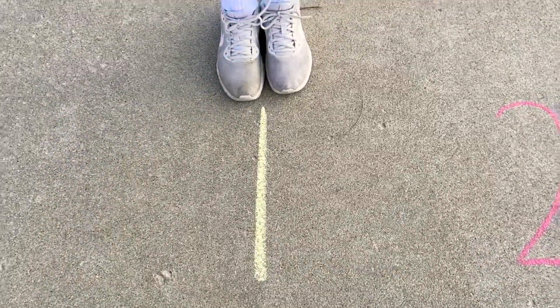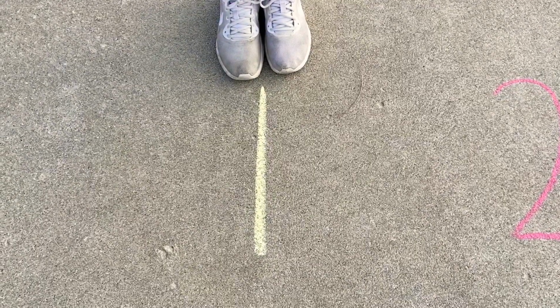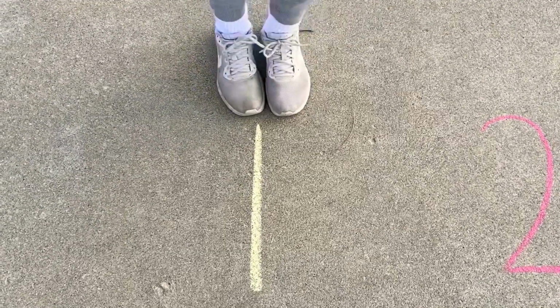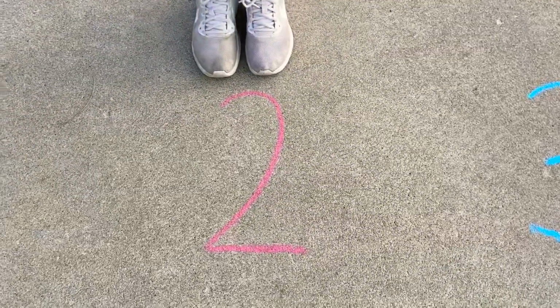Preschoolers, what number is this? One. You're right, it's the number one. Say it with me. One. All right, jump one time. One. Good job. Let's go to the next number. What number is that?